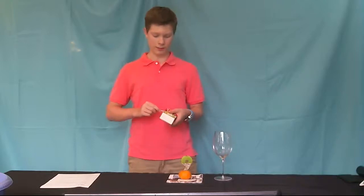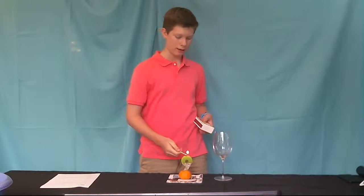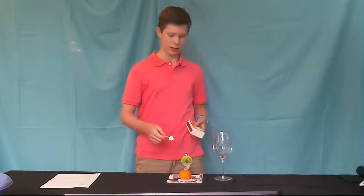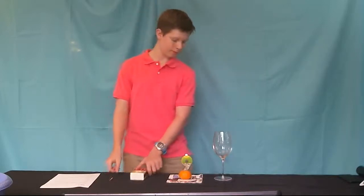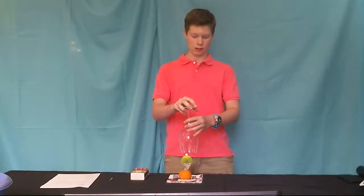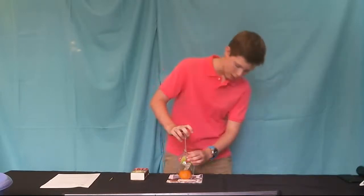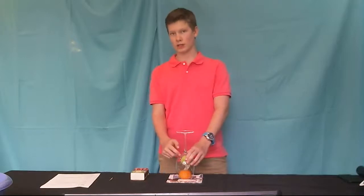So I'm gonna strike a match. Woo! Now it's a party. Okay, gonna light the wick. Don't need that anymore. Now I'm going to take the glass and I'm going to cover the candle. Now, as you can see, as soon as I put it on, the candle was extinguished.